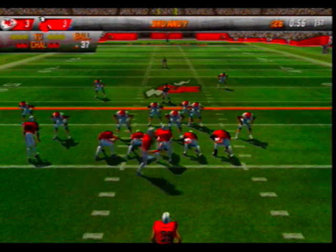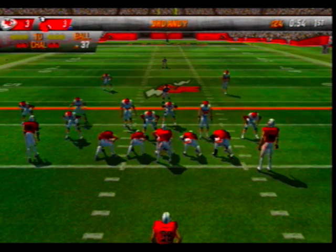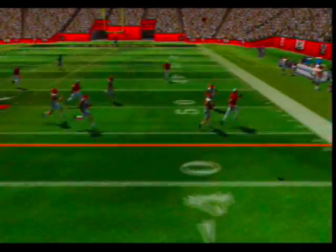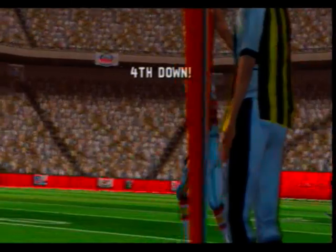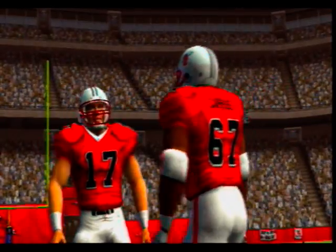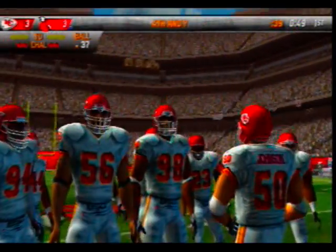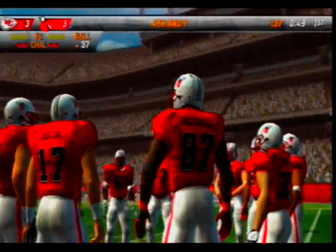The Chiefs come out in a nickel package. Keep the throttle down. Throws it. It's broken up. That's just the kind of play they've come to expect from him. He always seems to make the big play just when they need him to. Olsen was the intended receiver on that play.